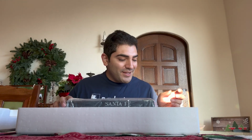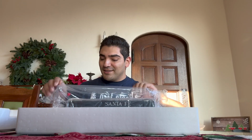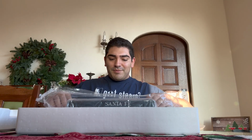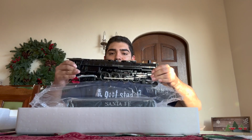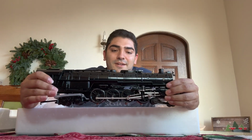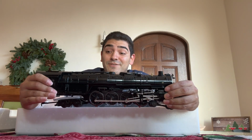Like I mentioned in my Big Boy video, that sweet, sweet smell of a brand new Lionel engine is amazing. It's almost like a new car. But here it is, you guys. This is a Lionel Legacy Santa Fe 484 Northern, number 2926, the restoration version.